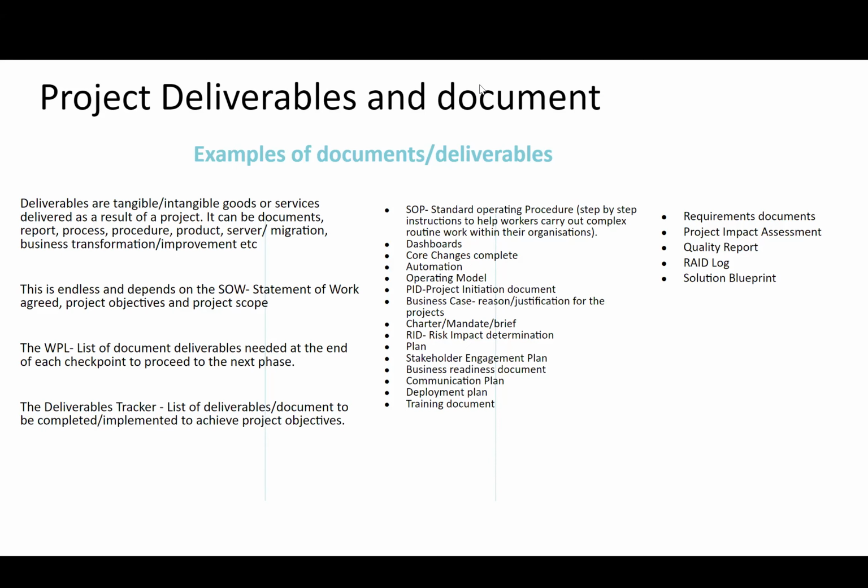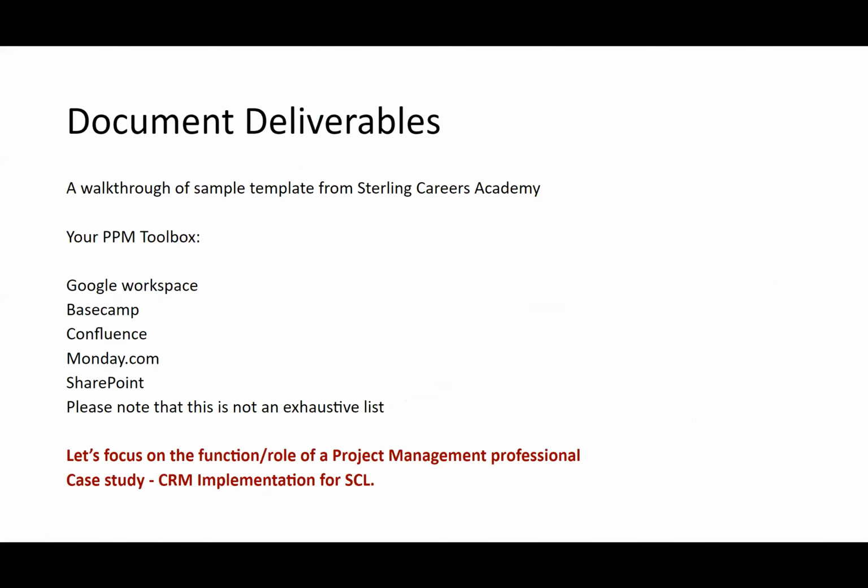So these are just examples of deliverables, and they're also endless, and it depends on the organization. But the key ones that you come across in all organizations: there is always a RAID log. There's always a project charter, mandate, or brief. You come across that. Stakeholder, a plan. That is your Bible. It documents everything you are doing on the project. Those are some of the key document deliverables that you come across when you start working. You will see them, your solution blueprint as a requirement document as well.